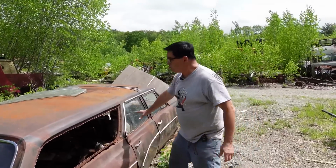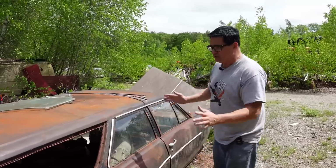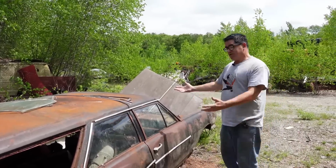These were also available as two-door wagons in 64 and 65 only. And if you ever found a two-door Chevelle station wagon, a 300 only, that's a rare, rare bird. And of course, this is not one of them.